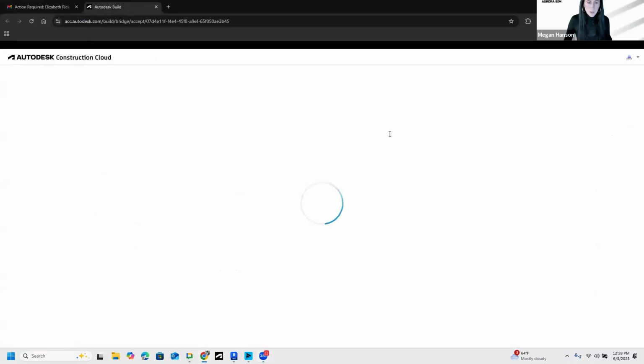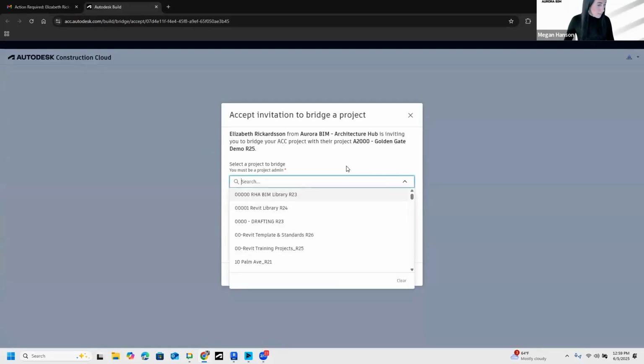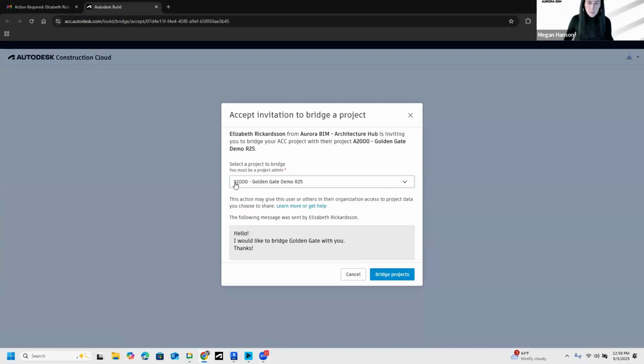So I'm going to choose to bridge my project. Now it is going to give me the option to choose which project I'm going to bridge with, since in her note and also in the title of the bridge invitation, it is telling me which project she'd like to bridge. So I actually have a project set up on my side that mirrors that project, the Golden Gate demo, but I put a little S in front of mine for structural. She's got an A in front of hers, and we changed the project number just so that it was clear whose was who. And now I'm just going to say bridge projects.